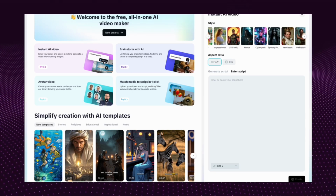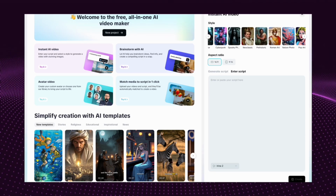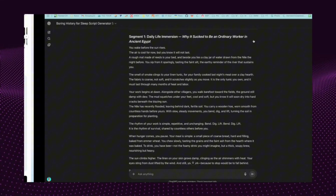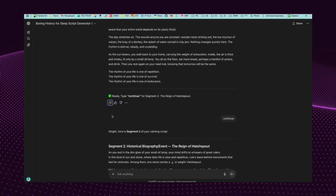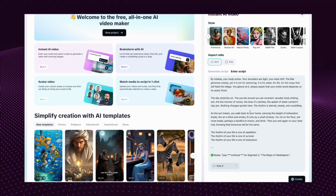You need to choose 16:9, it's the aspect ratio format of YouTube. And also these styles, you can choose between these 3 ones, but also you can choose whenever you'd like. We are going to copy this first segment and paste it in there.